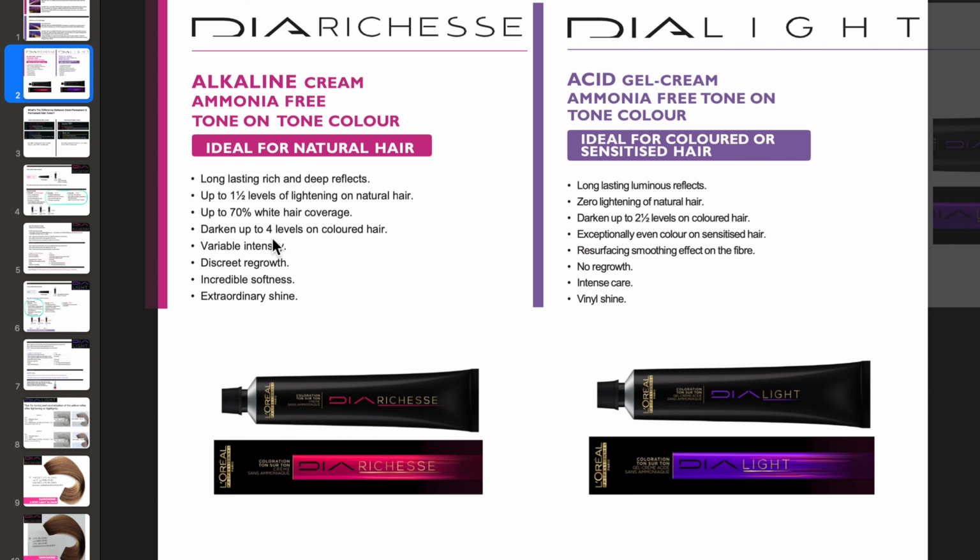With Dia Richesse you can cover up to 70% of white hair. DiaLight is not recommended for white hair. With Dia Richesse you can darken up to 4 levels on colored hair. With DiaLight you can darken up to 2.5 levels on colored hair. So that is the difference. Dia Richesse is for natural hair, DiaLight is for colored hair.